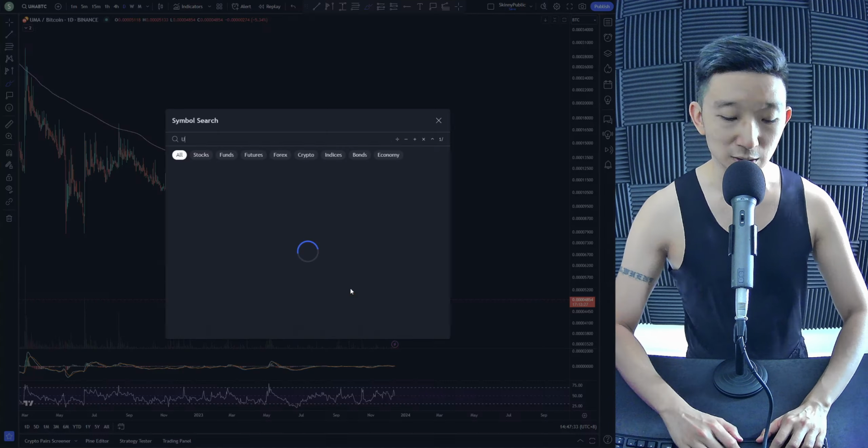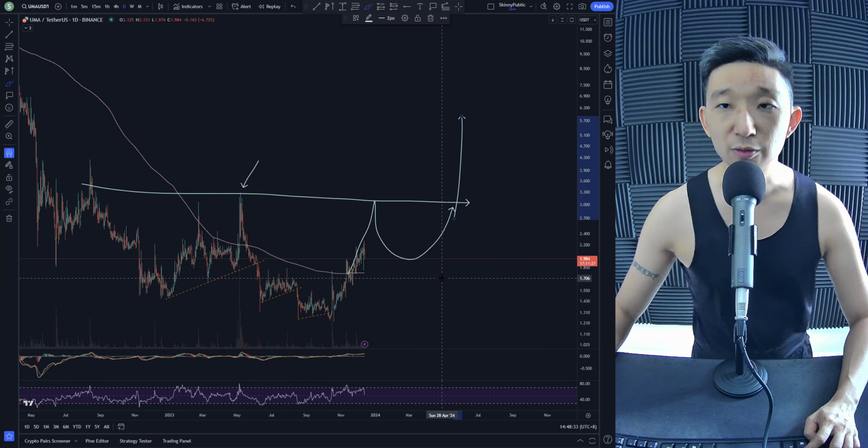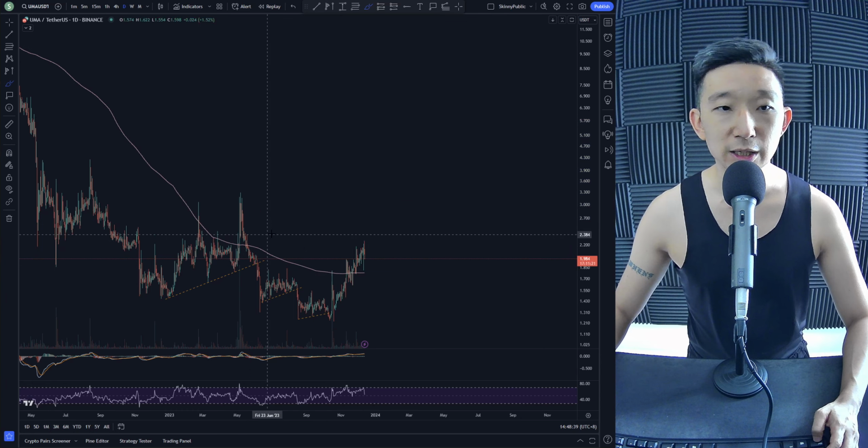By the time you go up here, if you want to make an entry, it would have been too late. We'll probably do something like this. Again, inverse head and shoulders. Go close to breaking this high, but not break it. Come back down, reconsolidate before truly breaking it. That's my expectation for UMA against USD. So I kind of like what I see.